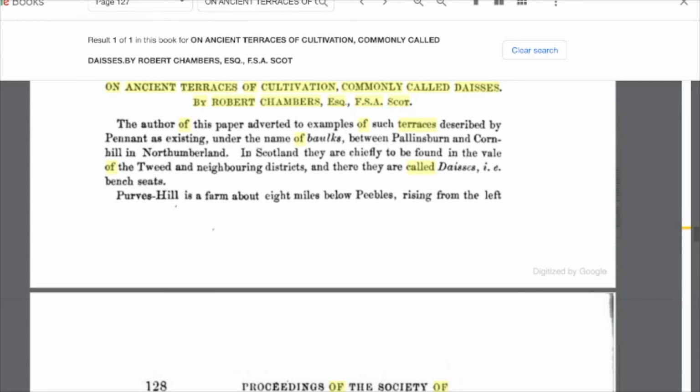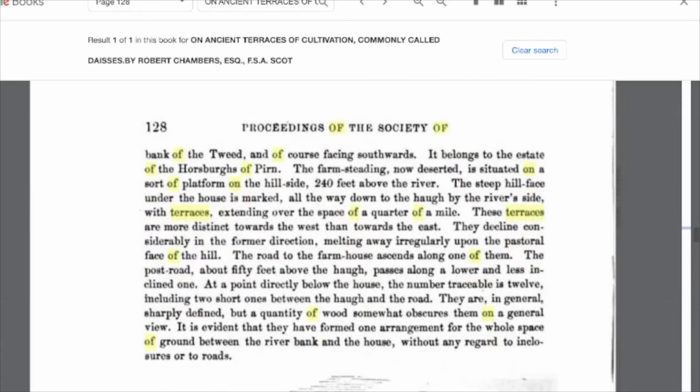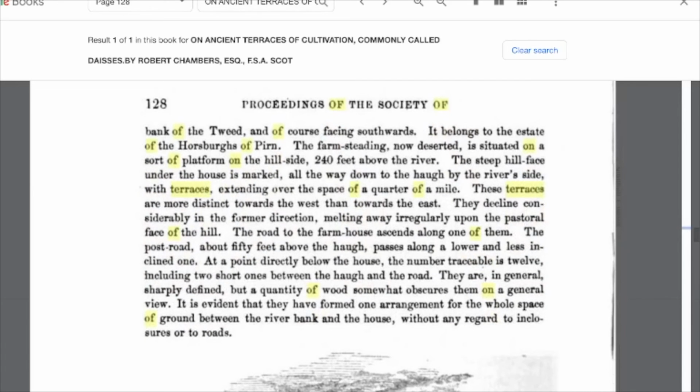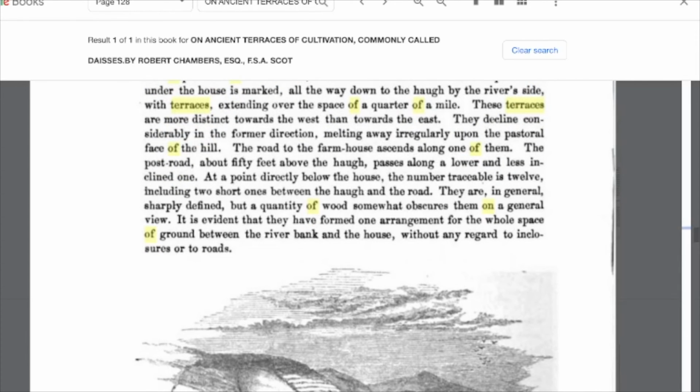Purvis Hill is a farm about 8 miles below Peebles, rising from the left bank of the Tweed, and of course facing southwards. It belongs to the estate of the Horsburghs of Pern. The farmsteading, now deserted, is situated on a sort of platform on the hillside, 240 feet above the river. The steep hill face under the house is marked all the way down to the haugh by the river's side, with terraces extending over the space of a quarter of a mile.